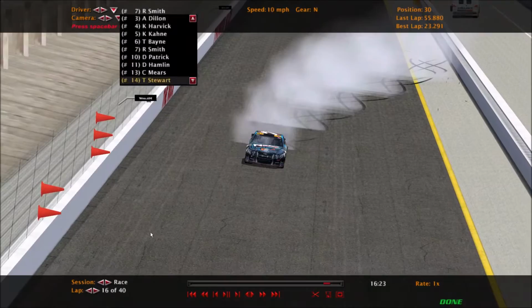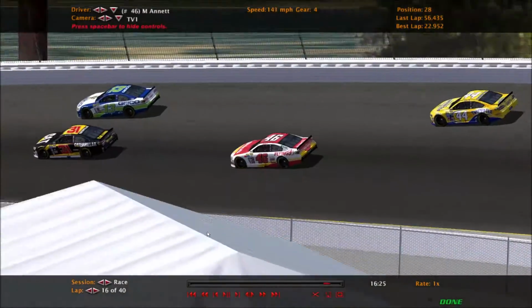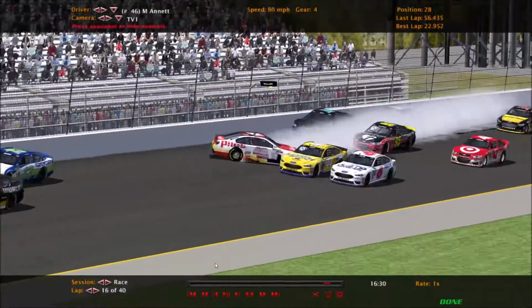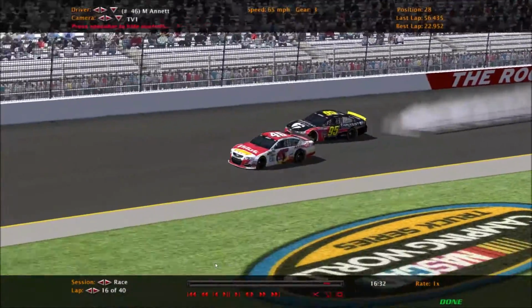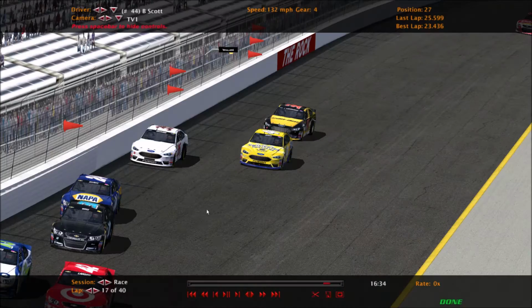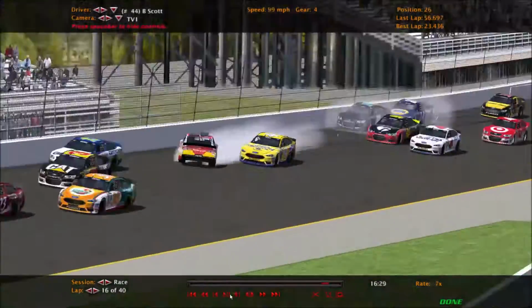And then up ahead, it looked like John Gilbert in the 46 was in it. Cars were pitting, that's why. These guys checked up. And you see Zachary Fitzwater, John Gilbert. There's Tommy Turbo getting into it. Kevin Bandon somehow avoided it. Let's go on board with Zachary Fitzwater and Kevin Bandon.